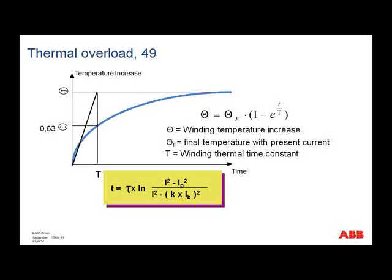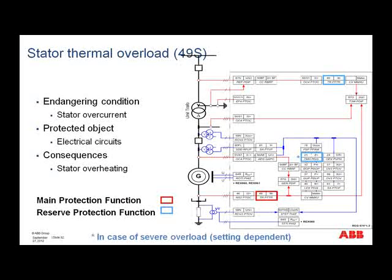Thermal protection, okay, thermal overload. All right, I don't want to go too much into this really, but this picture is just showing that we have some, it would be a thermal function. It's not really just an overcurrent function, it's a thermal function. It has a time constant. It operates really on heat buildup in the object. And here you can see, although the measurement is really based on current, the algorithm is based on heat buildup in the transformer or generator.